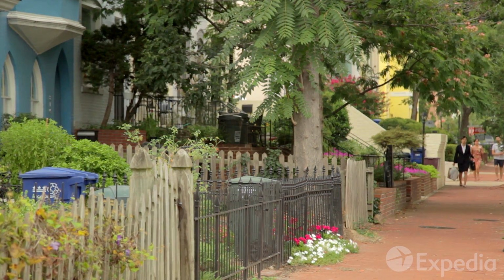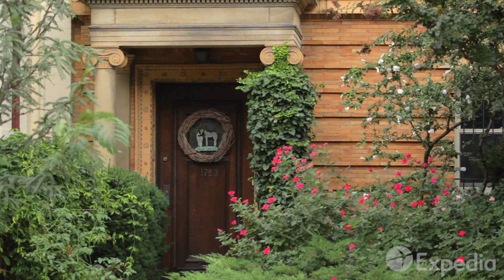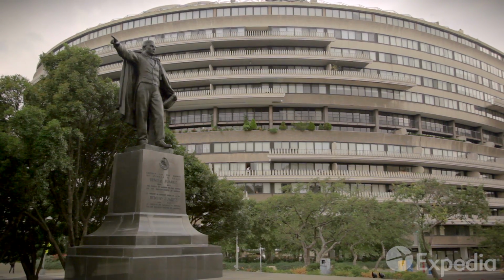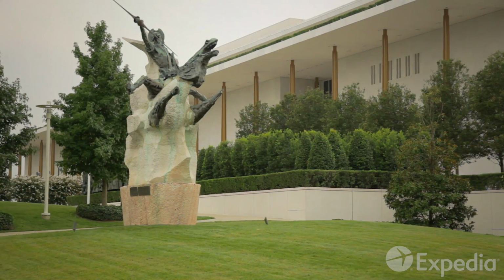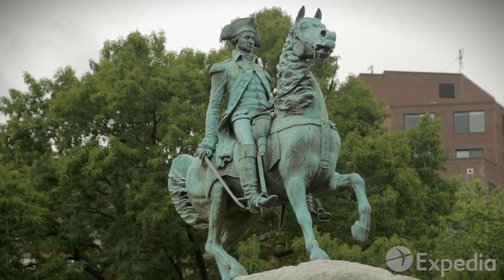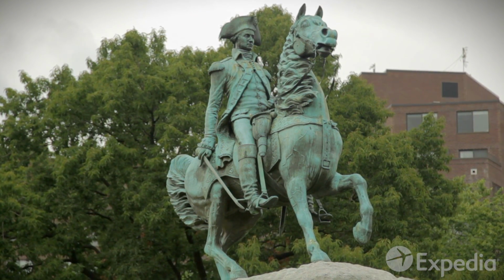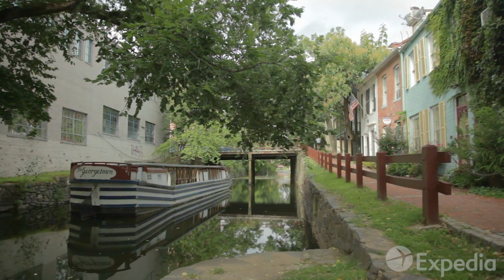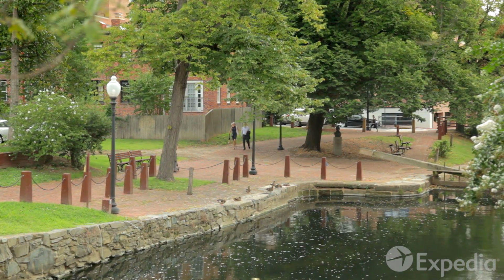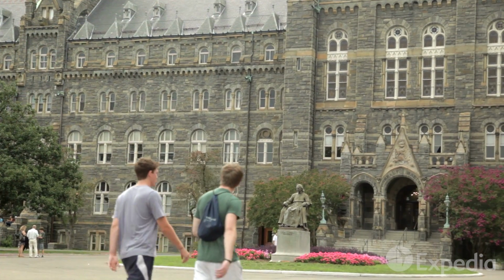Another charming central suburb is Foggy Bottom, named after the fog that rises from the Potomac River. Here you'll find the Watergate Hotel and the Kennedy Center. Pass Washington Circle to get to Georgetown. With its 18th century buildings, it is the oldest district in D.C., and today, university students give it a lively atmosphere.